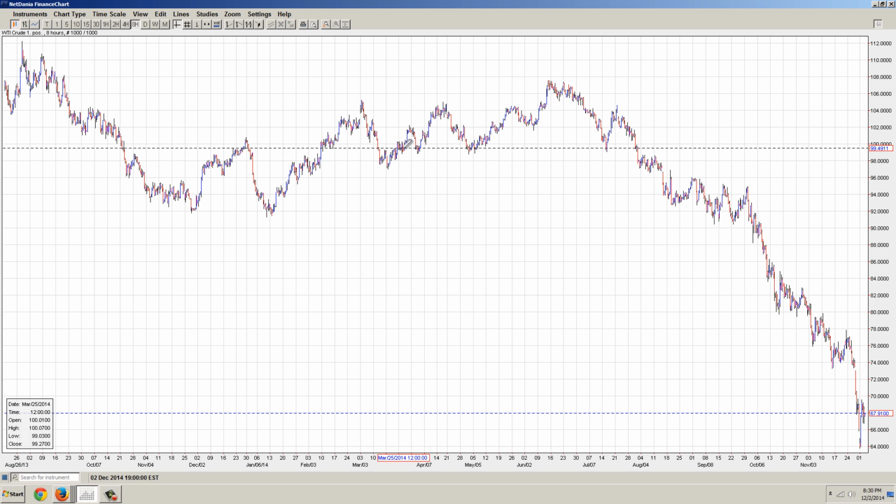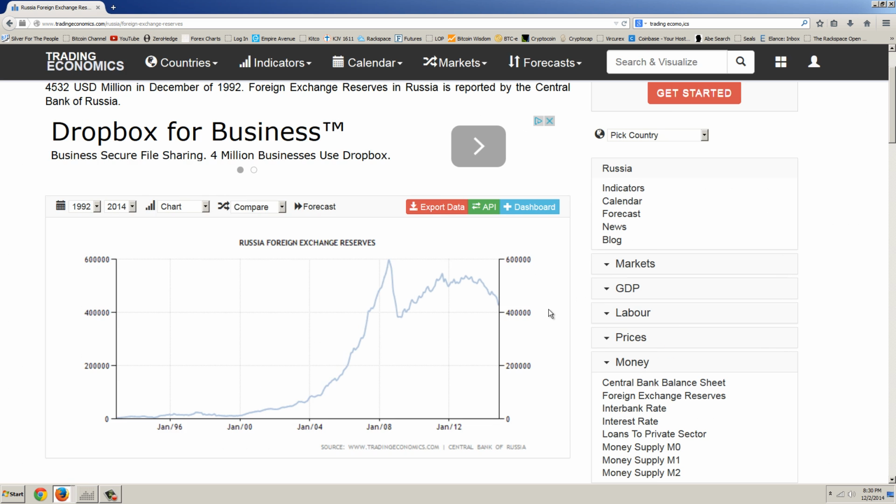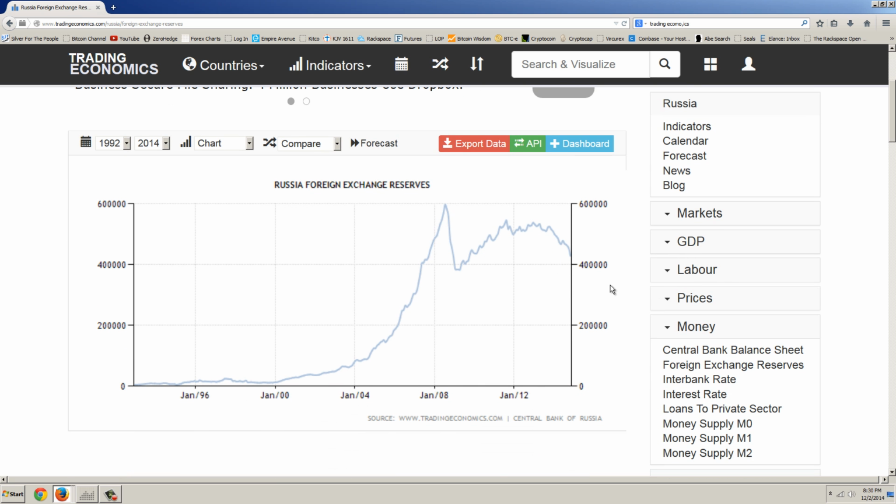So how does this all stack up? Well, we want to look at the Trading Economics site of the statistics for Russia. These are Russian foreign exchange reserves, and the question is why is the Russian ruble under such pressure? Well, I don't think the size of the economy is anywhere like the size of China or the United States, so it's very vulnerable to these raw exports, commodities like oil and natural gas. But again, there's clearly some type of currency war going on here.